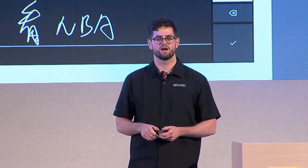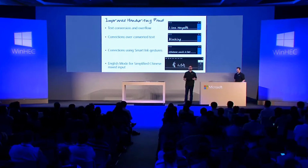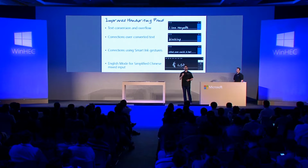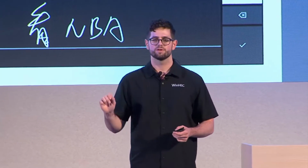So what we've done in the Fall Creators Update is we've made the handwriting panel float by default. Now it'll go up to close to where you're writing, the text box that you've clicked on, which gives you the ability to focus on the task at hand. We've also made some other improvements to the experience as well. So when you start writing, you don't have to worry about running out of space. Once we recognize a word, we can allow you to move on quickly past it with overflow. So you can just keep writing. You don't have to worry about pausing, waiting for those changes to be recognized, and then committing them.